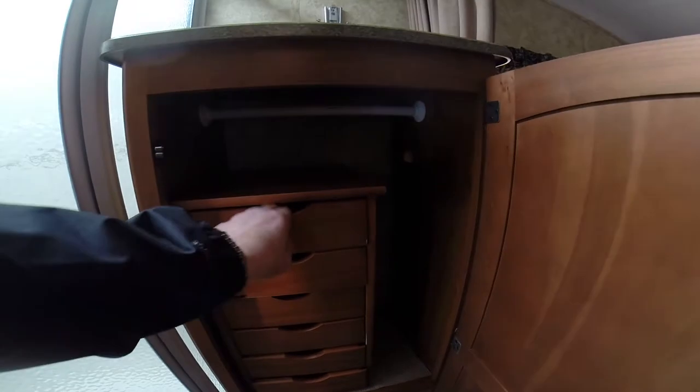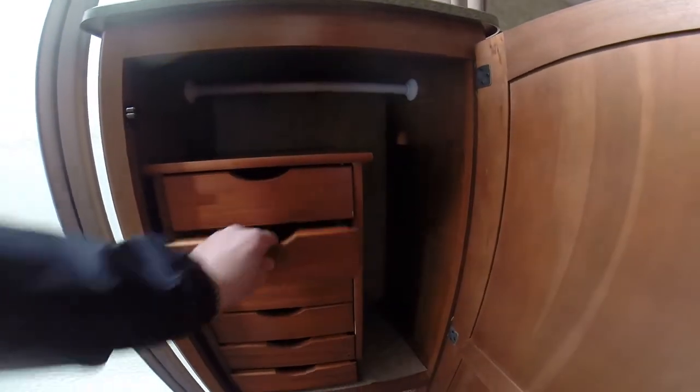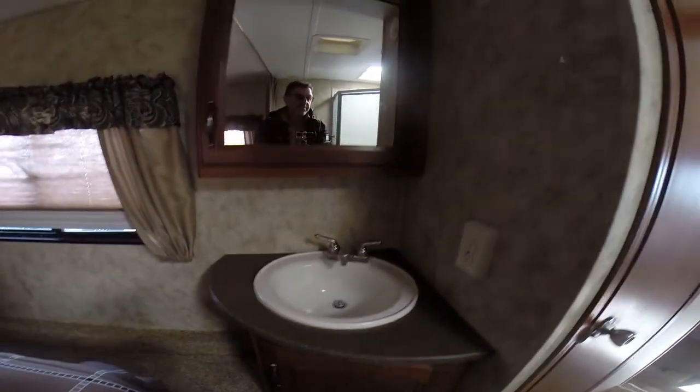We have a wardrobe freestanding right here with drawers, nice and organized. It's got the glass shower with the slide or skylight over the top. Lets in lots of sunlight. Our sink, vanity mirror, and water closet with power exhaust vent.